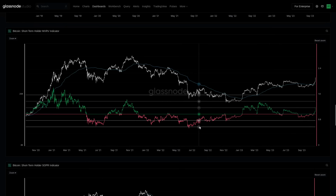We can also see with MVRV, just a bit of a technical side, that the overall profitability of the market was improving. We had this nice positive divergence. Even though FTX took us down to lower levels, the profitability of short-term holders was improving.